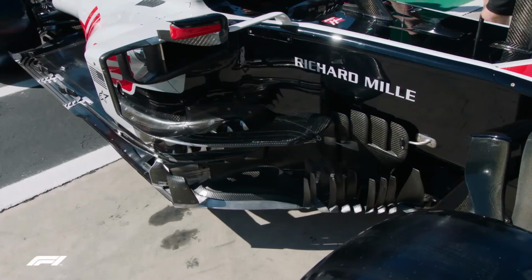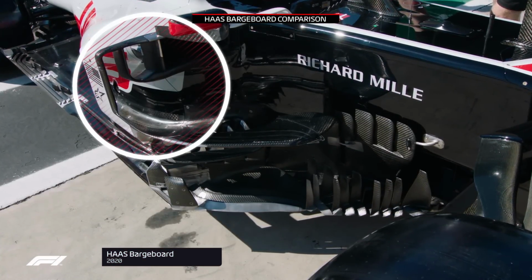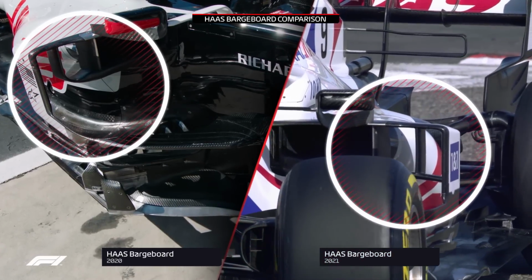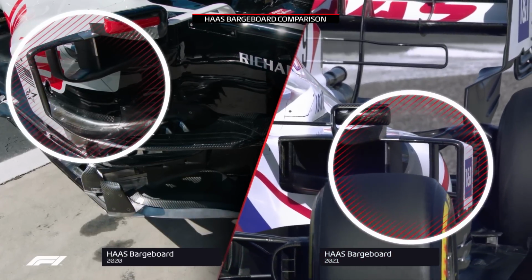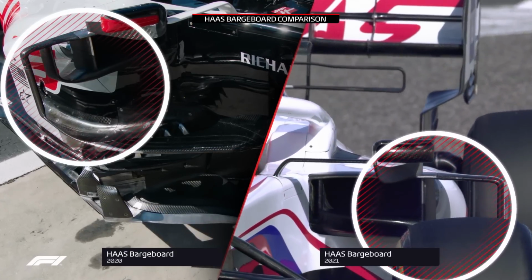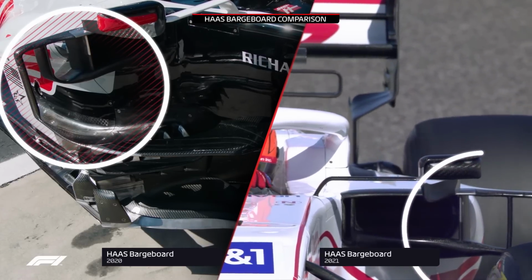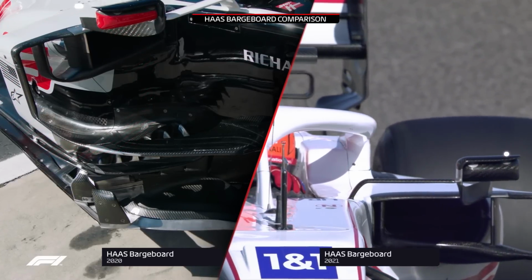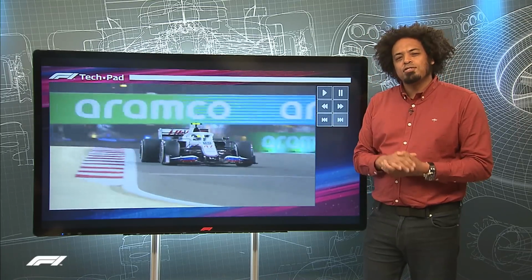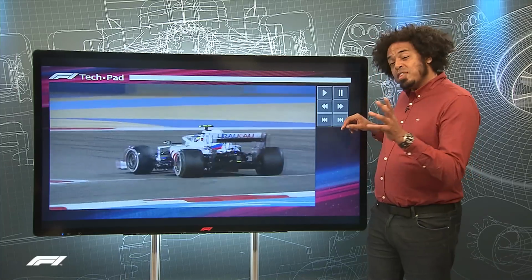Haas have also changed another part of the car. The barge boards of the car are a crucial area on all of these cars, and once again Haas have made a little update from last year. They've just linked the outer section of the pod wing, some people call it, this little section on the upper section of the side impact structure. That's linked this year. It wasn't linked last year. I think there's going to be a bit more development around there. That's another crucial area for all of the cars, and I think they're not quite finished on that area yet either.